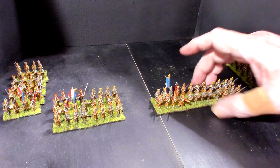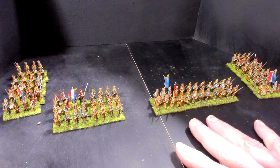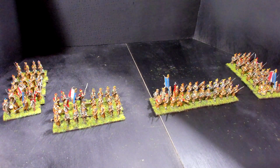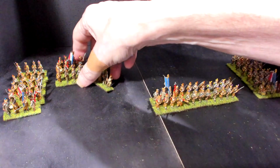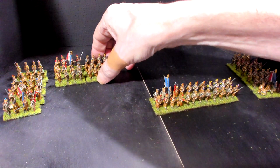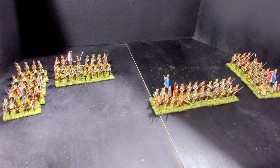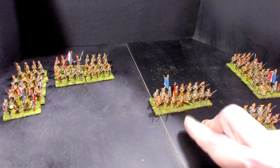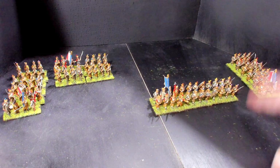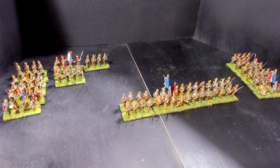And one of the reasons why I did that is because I want my battalions to have variable strengths or variable sizes, and so I've decided on a small, medium, and large battalion size. A small battalion would look like that, right? And then a medium battalion would look like that, and then your large battalion would look like that, right?